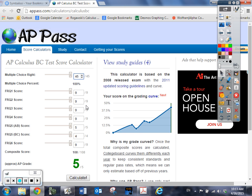And there's the 6 free response questions right here. They actually have done a little bit of a strange thing on this number 5. Each question is worth 9 points. We know there are 6 and they're all worth 9 points. But they've split question number 5 into A, B, and B, C. That is really not how the actual test is scored. I'm really not sure why they did that.